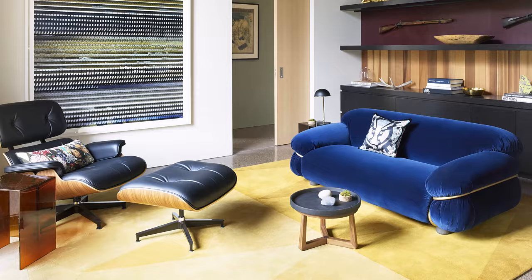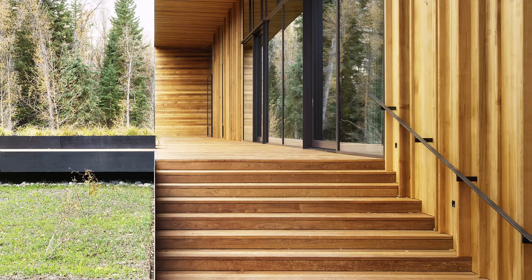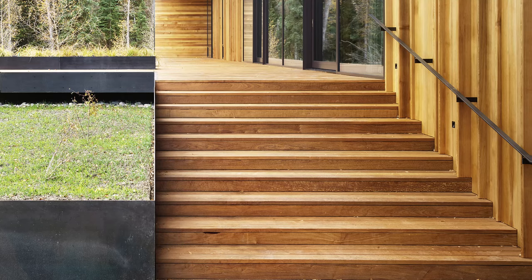On both sides of the home, echoed in the guest house, 10-foot overhangs run the length of the building. The resulting carved-out spaces, lined with cedar, provide warmth and a natural element, as well as a contrast against the metal skin of the building.